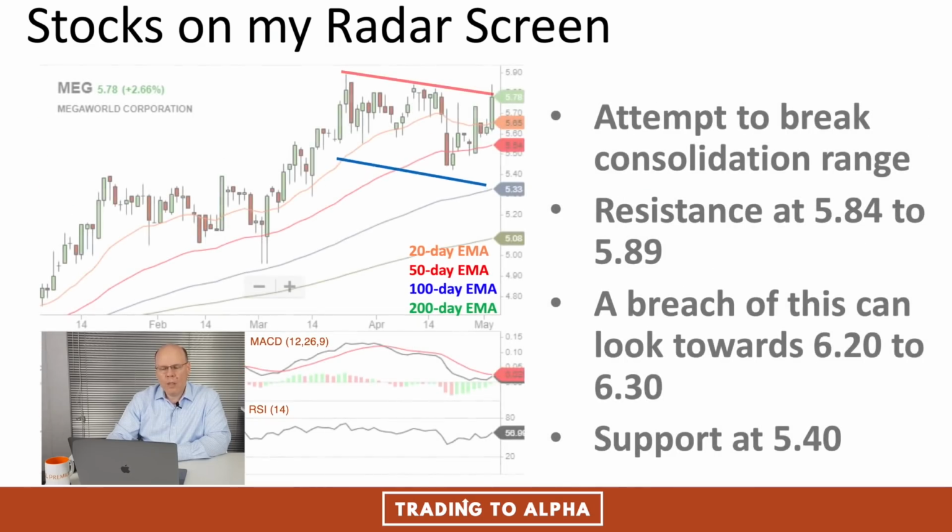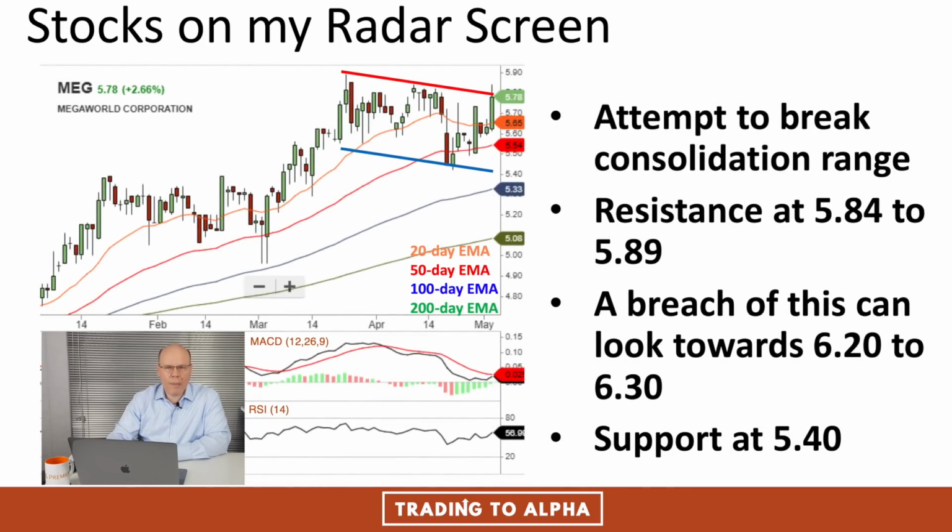Megaworld. The Megaworld has also rallied back to the high band of its consolidation. We feel resistance could be between 548 and 589, and it needs to be able to punch over this particular resistance zone to be able to continue. For now, the area pattern may attempt to be able to continue itself, but still the short-term or medium-term prospect here is still to be able to mobilize higher. A breach of resistance can look between 620 and about 630 immediately. Support for Megaworld is placed at 5 pesos and 40 cents.